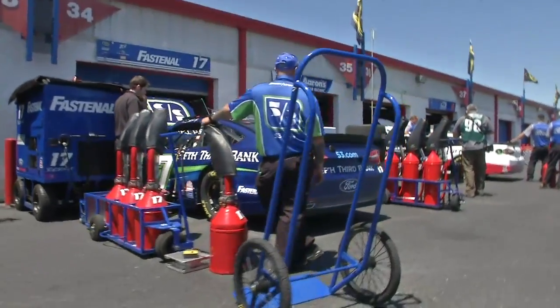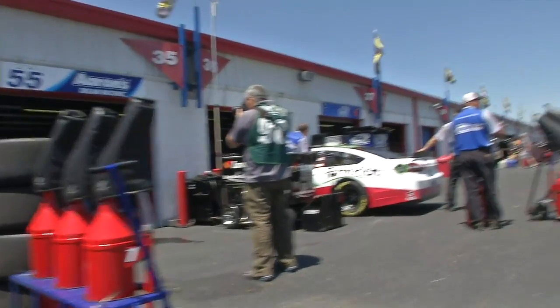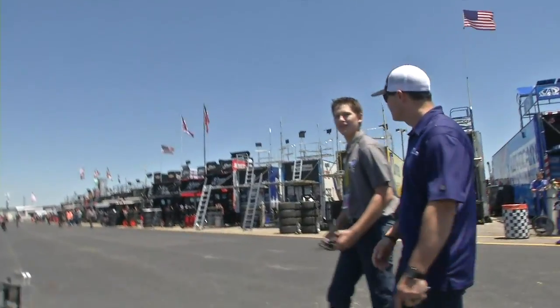Fifth Third Bank on the 17 to Ricky Stenhouse. We just saw him before, the Mississippi Mud Flap. You gotta love it. Hey, there's David Gilliland and Todd Gilliland. It's a 2-for-1 special here on NASCAR.com, and I know it's tough to hear, but are you having fun with your dad here rolling through the garage?